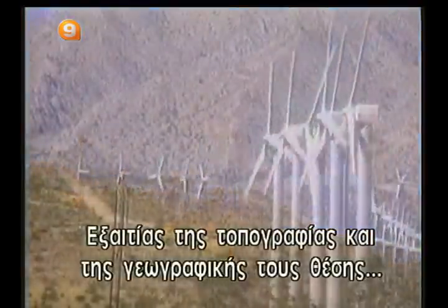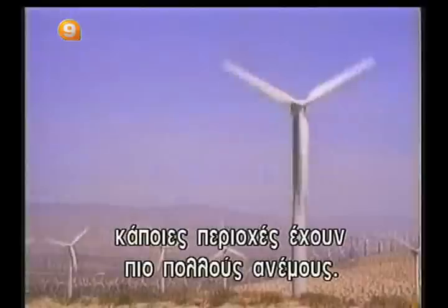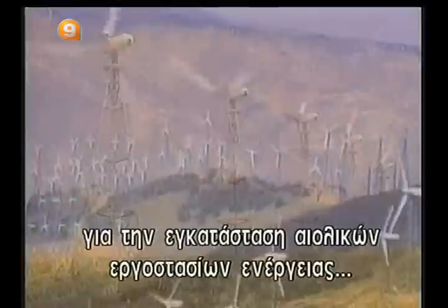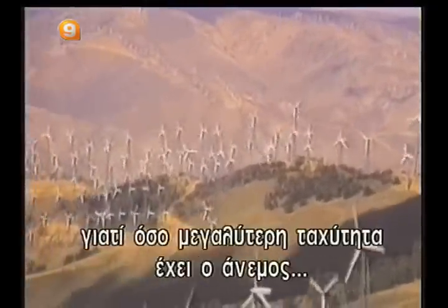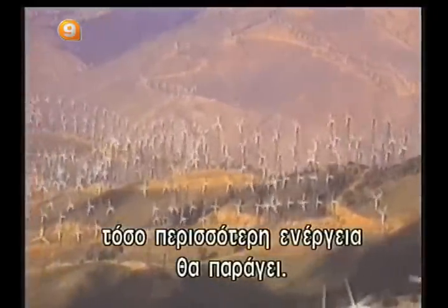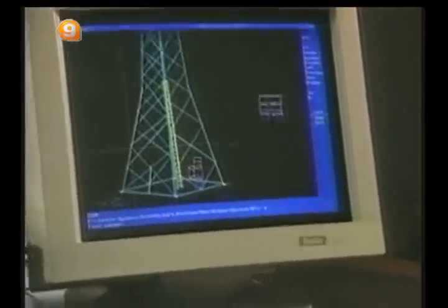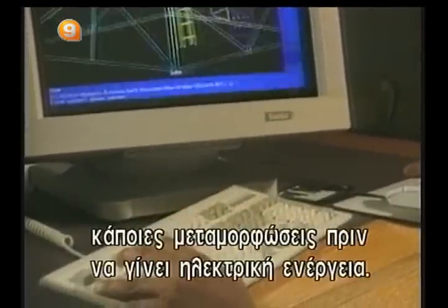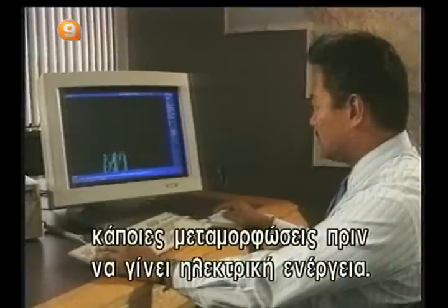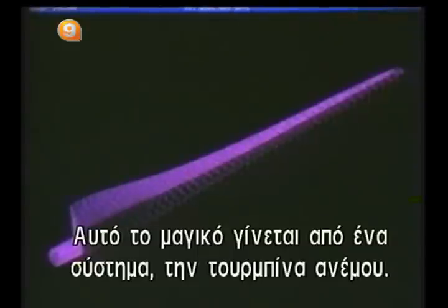Due to their geographic location and specific topography, some regions are windier than others. These areas are particularly well suited for the installation of wind power facilities because the greater the wind speeds, the more energy it will yield. Wind energy must, of course, undergo a series of transformations before it can be used as electrical energy. This magic is wrought by a system called a wind turbine.